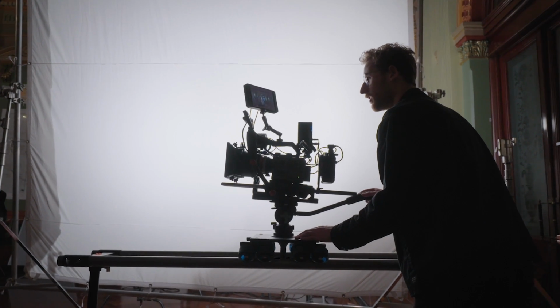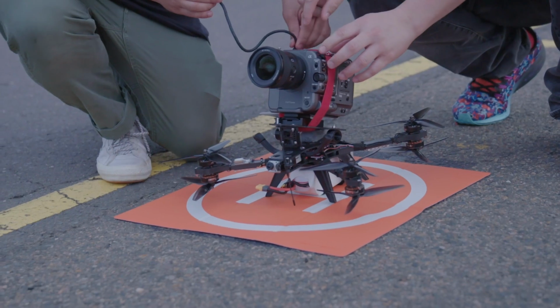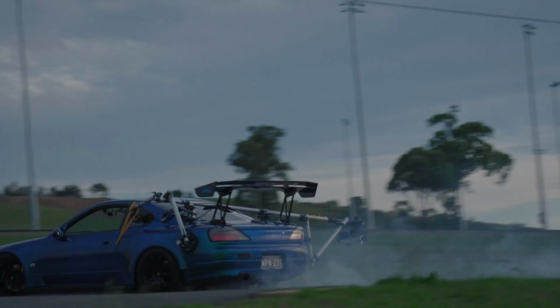I feel like this camera has its place on shoots of any scale, whether it be a large production where you need your B cam or your crash cam for your cinema cameras, or you're simply looking to increase production value on smaller shoots.